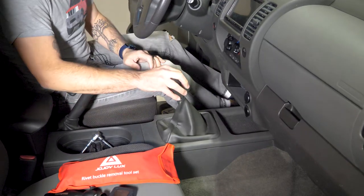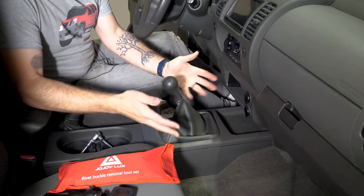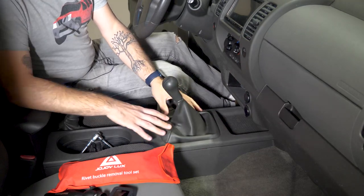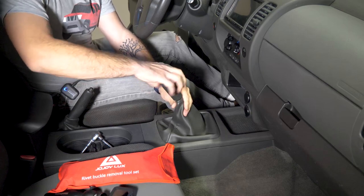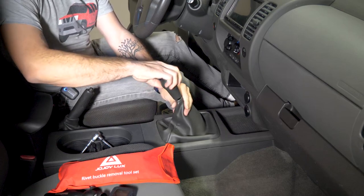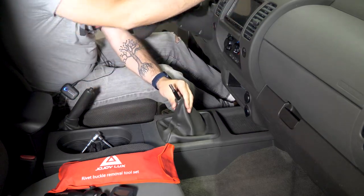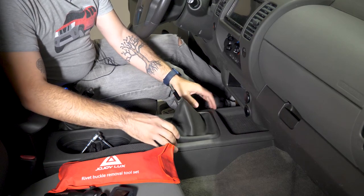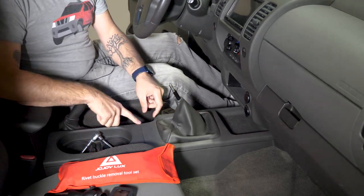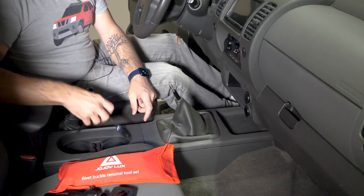And here we need to remove our shifter and all of the subsequent boots and protectors and bolts and all that. So for starters, with the Xterra, this is just a screw off shift knob. So we just unscrew that, make it nice and easy. There we go. Then this boot is attached to this plastic piece here. And if my memory serves me, we need to take off our cup holders to get to this lower piece.